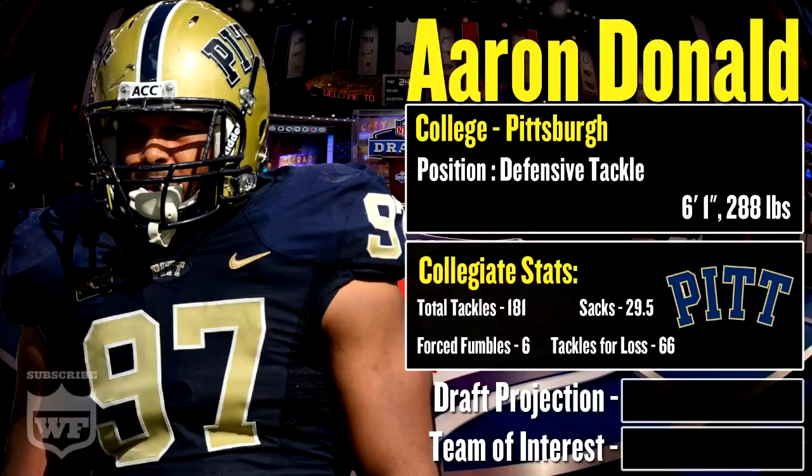Again, Aaron Donald, defensive tackle out of Pittsburgh, standing at about 6'1", 288 pounds. Some collegiate stats, I should say: 181 total tackles, 29.5 sacks, 6 forced fumbles, and 66 tackles for loss. A couple of things you might want to know about Aaron Donald. First of all, he was second team All Big East in 2011, first team All Big East in 2012, CBSSports.com Defensive Player of the Year in 2013.